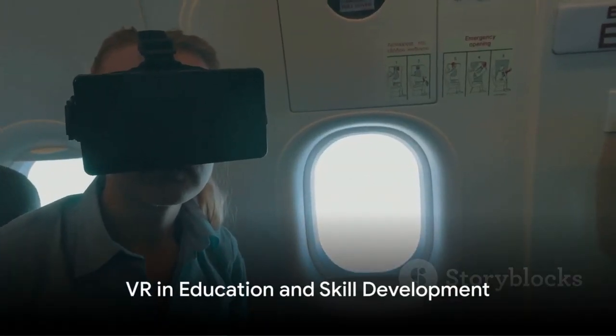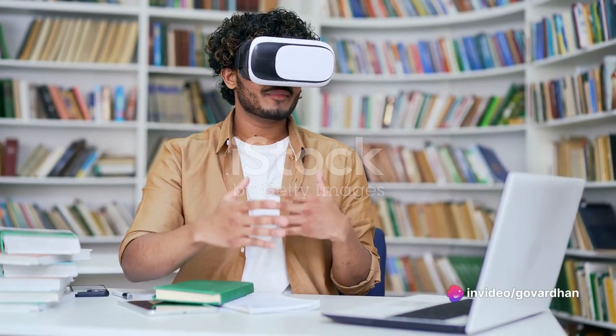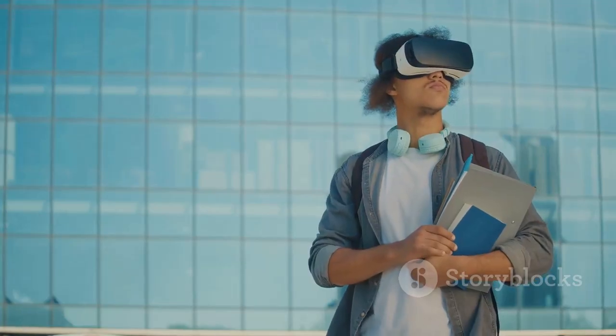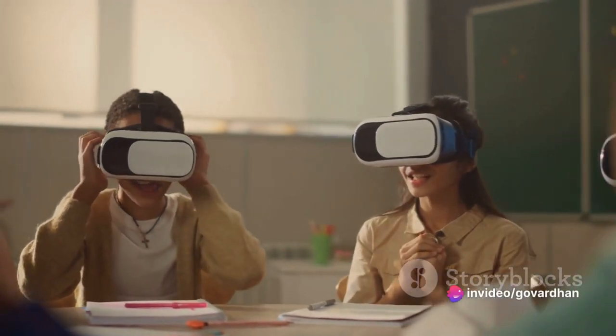Take the case of the aircraft and machine industry sector, where VR simulators have become a staple. Specialists can pass on their knowledge to less experienced colleagues and at the same time hone their own skills in a virtual environment. This is the perfect blend of learning and practice without the real-world risks.